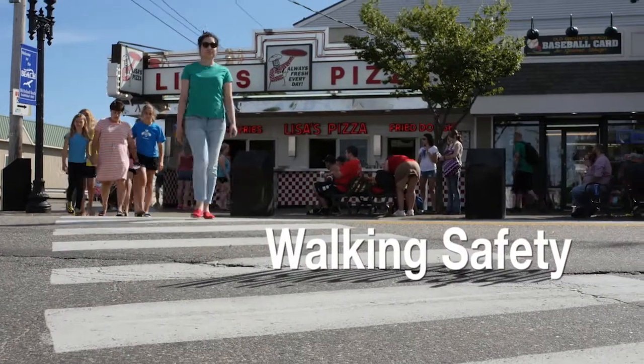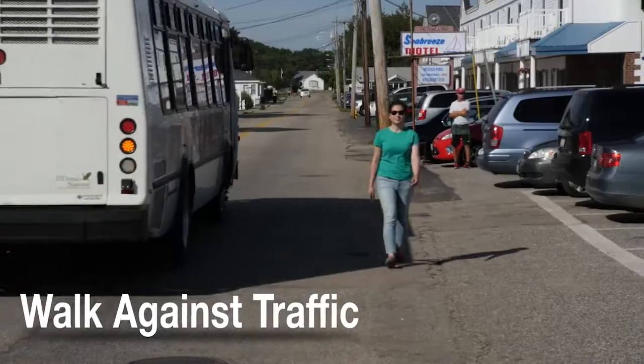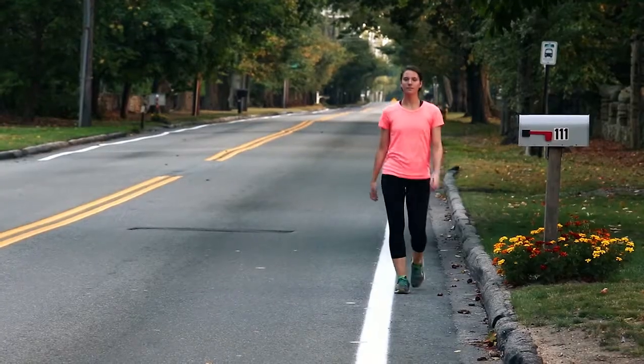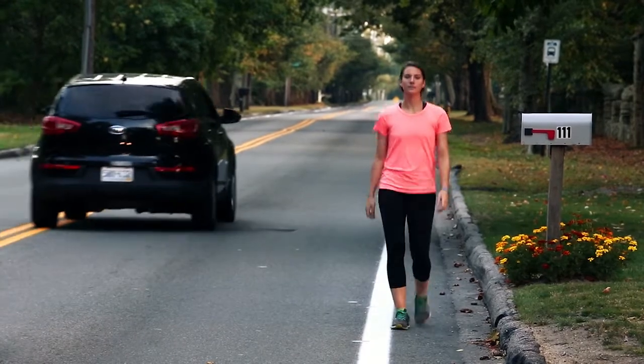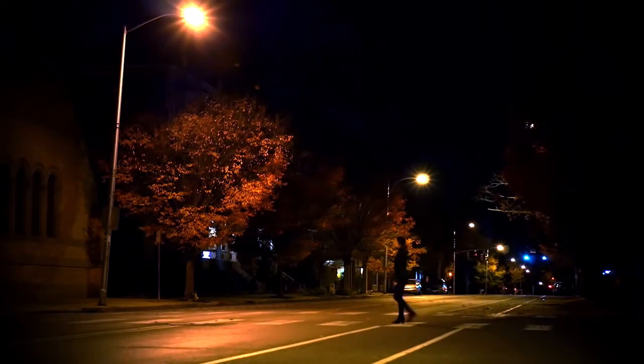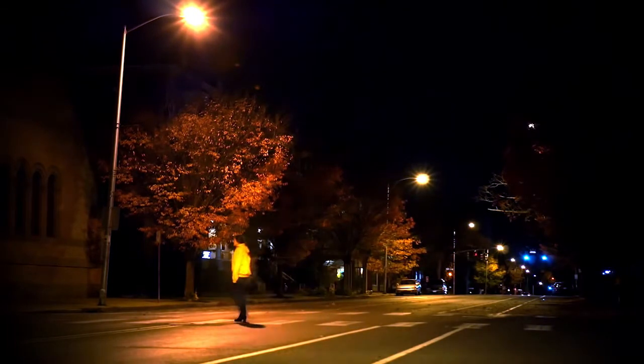When walking, there are a few important things to know. Walk against traffic. You want to see every car as it approaches. Don't be invisible. At night, it's extremely important to wear bright colors.